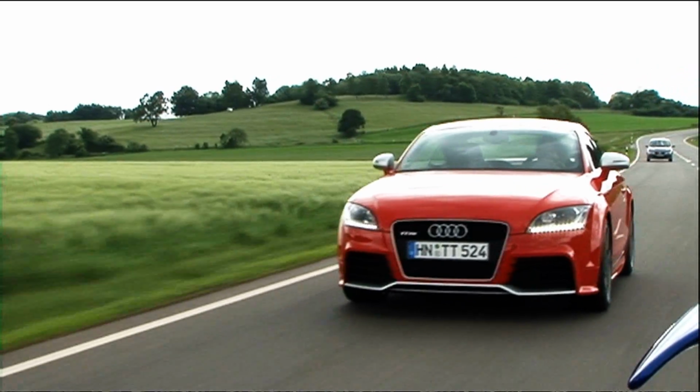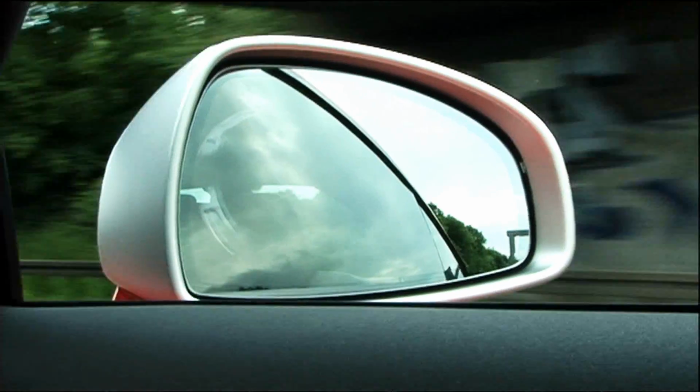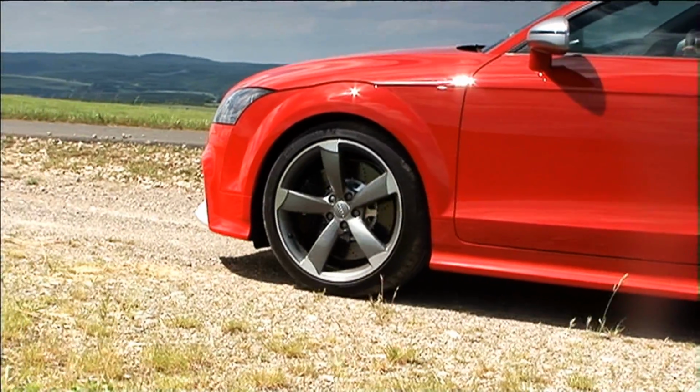So, what have we learnt from a day with the Audi TT RS? As explosively fast as the RS is, it lacks the hooligan antics of the far cheaper 370Z and doesn't communicate quite as well as a Boxster or a Cayman. And at £42,000 for this coupe, that's £10,000 more than the already quite capable TTS. We don't know if that's a price worth paying.